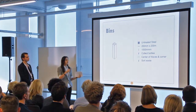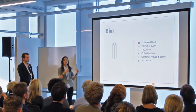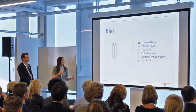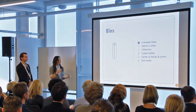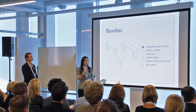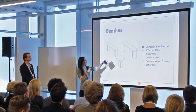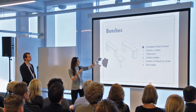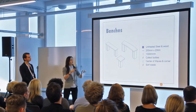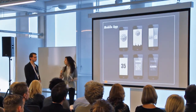They are used for collecting bottles and sorting waste. We have 3 on the plot and 1 central one in the middle of the circle. We have 3 kinds of benches. The curved ones are used in the center to actually create the circle line. We have scattered some single benches and multiple benches along the plot, where sounds are coming from the benches when you interact with our system.